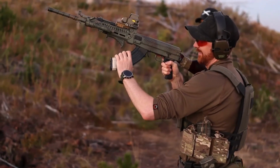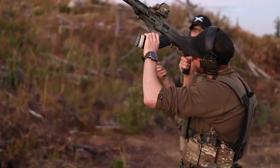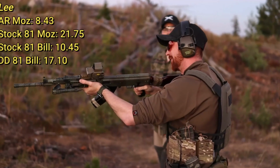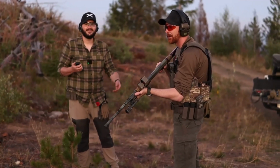Yeah, get it in the lip. Oh my God. To be fair, this is the first time with a Type 81. I gotta find the hole. There you go, rack it in. Power stroke it. 17.10. So 2 to the head, 1 to the chest. Same thing. Putting the guy down. Okay. Stand by.